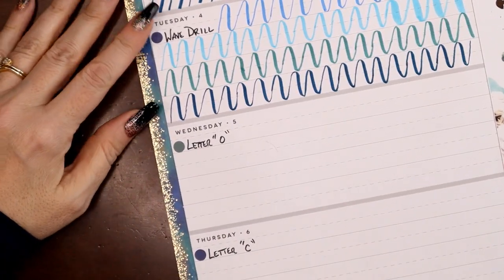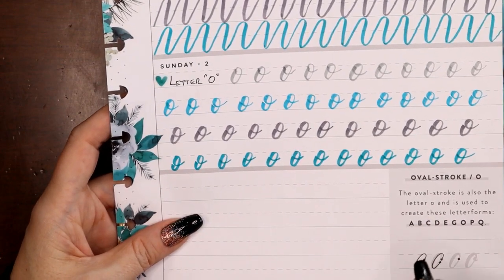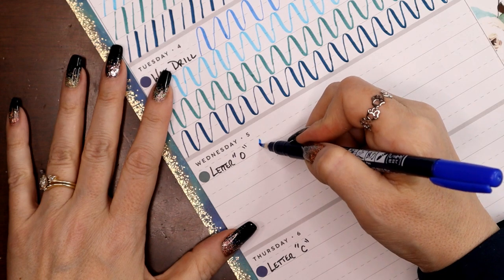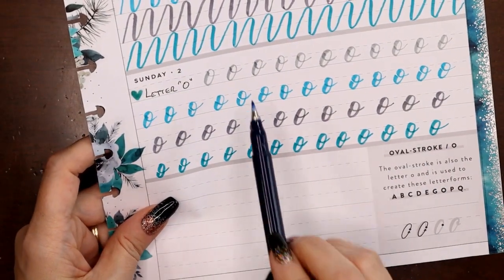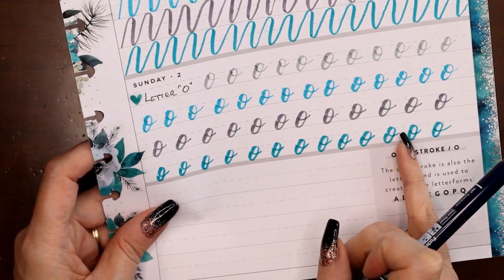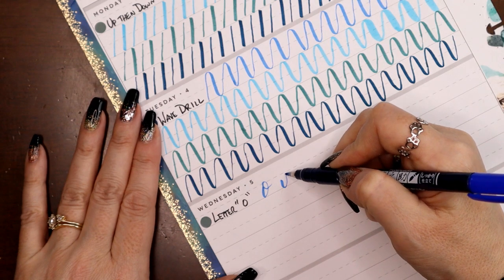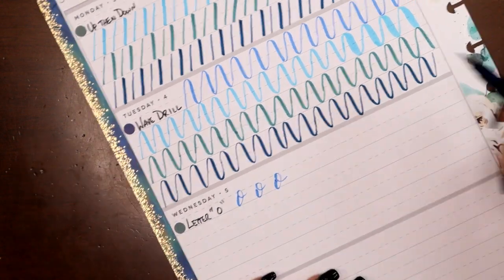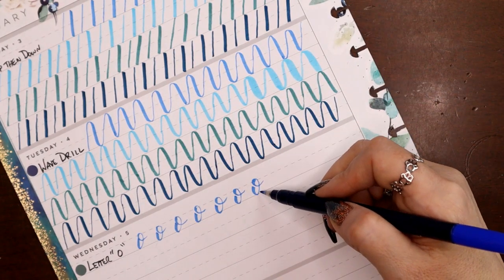So we're going to start by looking back at the O and practicing it again. So here was my O. It's pretty easy to find. And I encourage you, when you do look back, look at what you were doing toward the end and not what you were doing toward the beginning, because you learn and progress and change as you go. And probably where you ended up is closer to where you want to start. Heavy down, light up, heavy down, connector. So you can see how the wave drill, practicing this curve at the bottom, helps you with this curve at the bottom of the O.